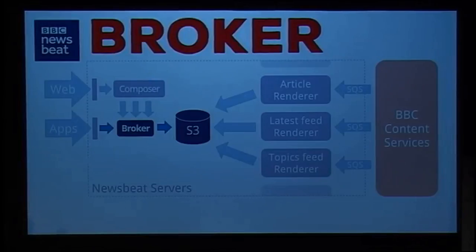And the broker itself manages all of this on top, and this is all that happens if you're an app. You make a request to this through a cache, and it looks stuff up in S3 and serves it back. It's quick, nothing can go wrong, more or less. And then finally, we've got a composer on top of this. So this mostly consists of HTML templates for our pages.